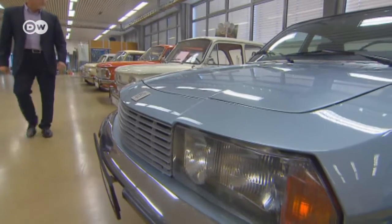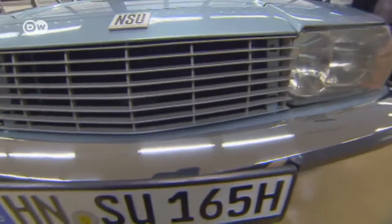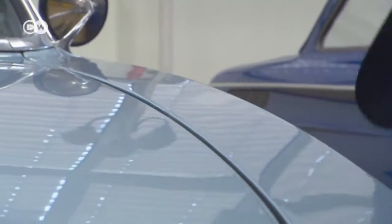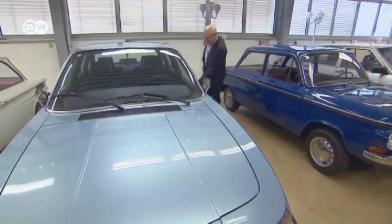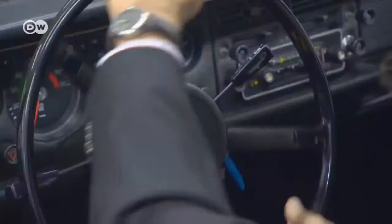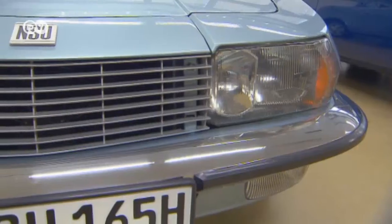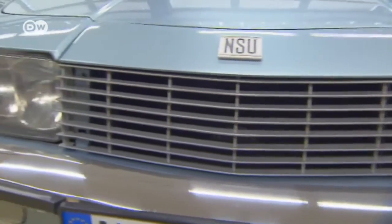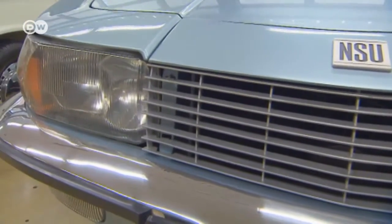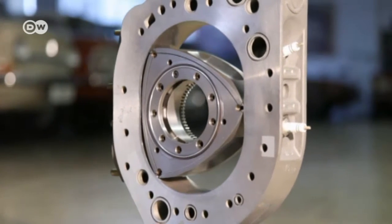Armin Bauder was assigned to work on the rotary engine in NSU's R&D division. He has fond memories of the project and the advantages of the rotary concept. In the mid-1950s, NSU had already designed its KKM engine with a static housing, based on Felix Wankel's original DKM rotary engine design in a spinning housing. But the engine that was to carry the Wankel name performed noticeably better.